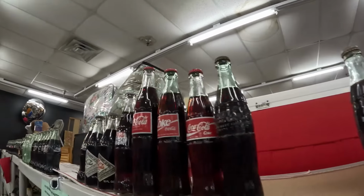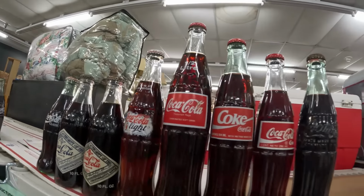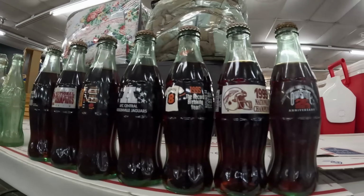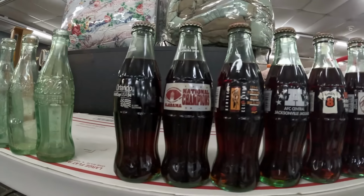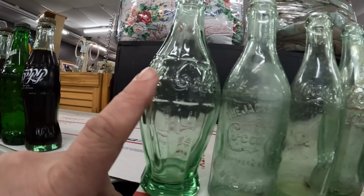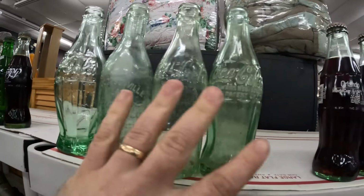We got Braves, all different variations of Coke. There's a Coke Light, there's a half liter Coke, and some different stuff. Here's some other various sports ones. There's a Cal Ripken Coke bottle, Ohio State, Florida State, Alabama. Here's some old bottles here. This is a reproduction. I think that's like a 1915 bottle when they made that, but this is a reproduction. But these are old right here.